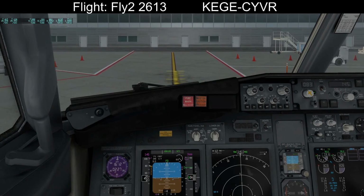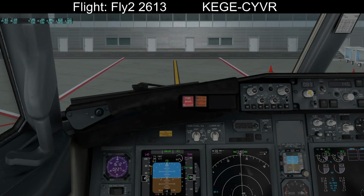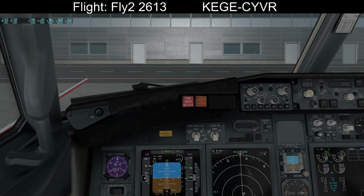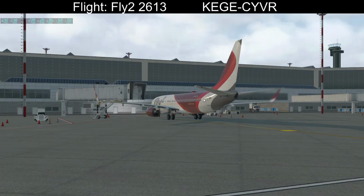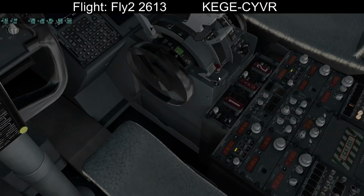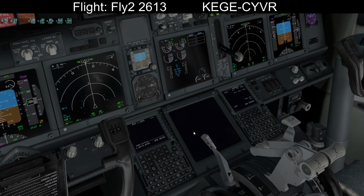Definitely. Right, rolling up to the gate now. We want to go roughly to the end of, so we can't see that yellow line anymore. So about here. Maybe gone slightly too far again. Don't know. And there we go. Parked at the gate.